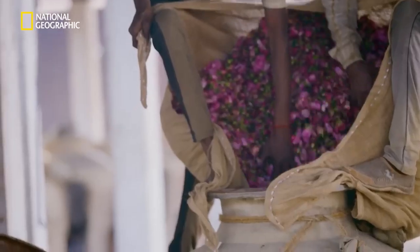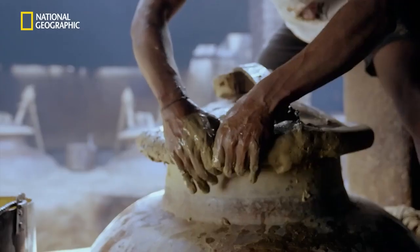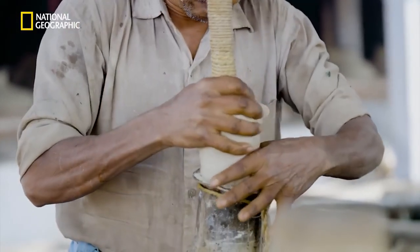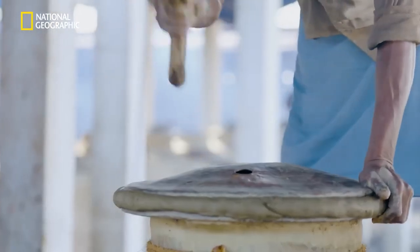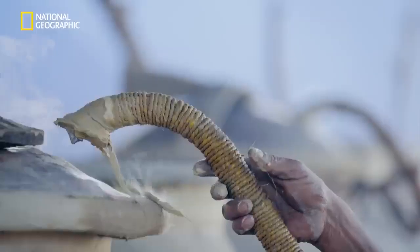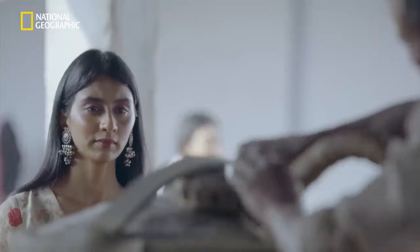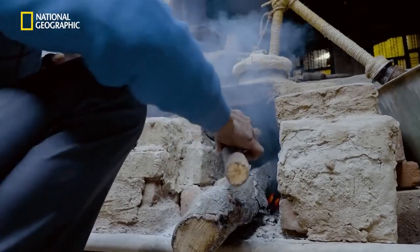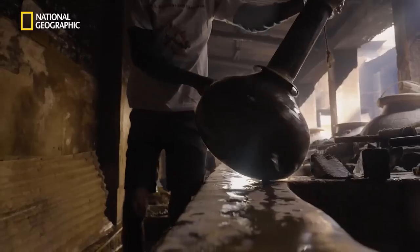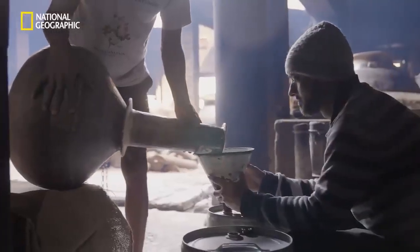In Kannauj, there is always a fragrance in the air because it is home to around 300 distilleries. Making atars requires precision, patience, and hard work. These methods have remained unchanged since ancient times. It seems like almost every house in Kannauj has a magician working in this industry. And these magicians have a lot of passion for this craft.